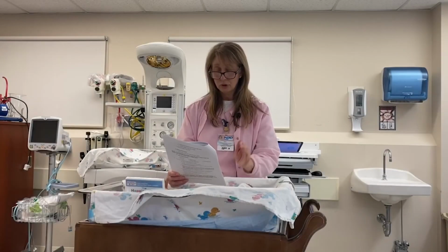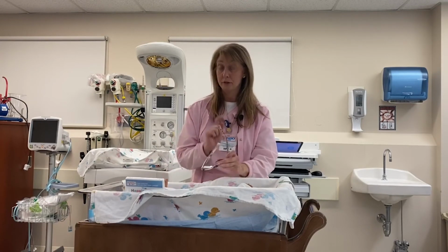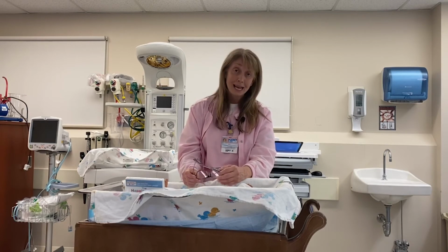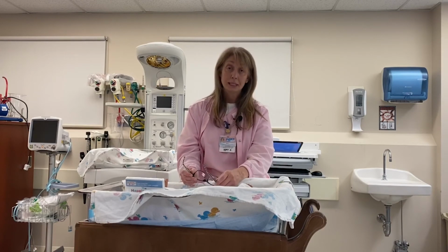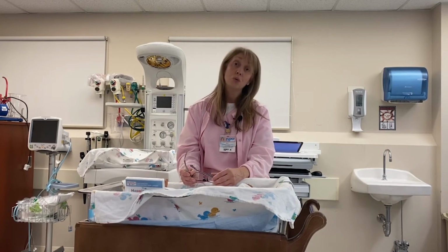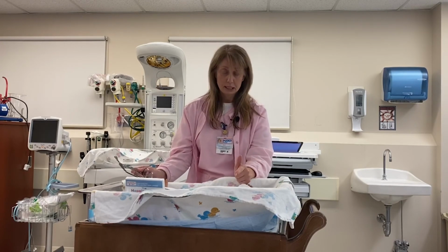So let's do a quick review. Now you wanna make sure you wake your baby up every 2 hours during the day and 4 hours at night. Remember, the baby may not always latch every 2 hours. Like I said, do I have to give formula if the baby doesn't latch? Not necessarily. Unless, like I said at the beginning, there is a medical reason, okay? So 2 hours during the day, 4 hours at night.